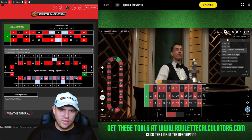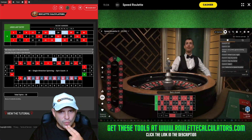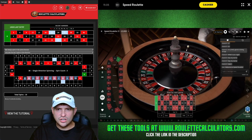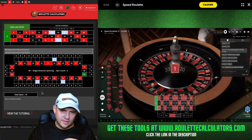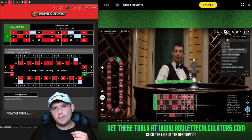So I'm not putting the bet on this one, but I'm kind of highlighting that area, going, that's where I would like it to land, to try and keep that pattern, that sort of signature going. And you can see it doesn't. It goes to the opposite side to number 1. So really, alarm bells should have been ringing in my head, and I should have probably left this table.